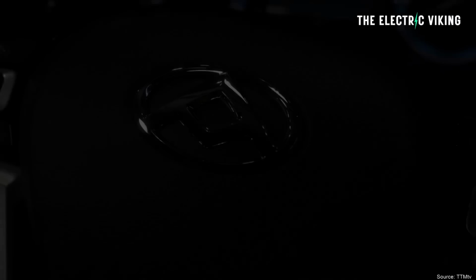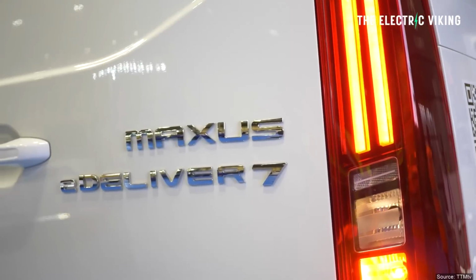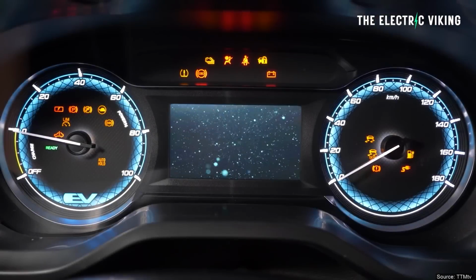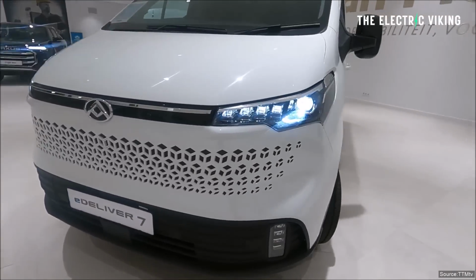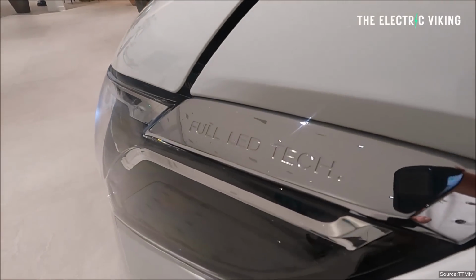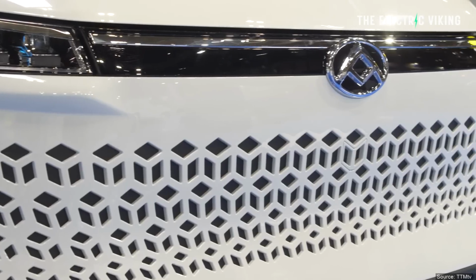Now, what about the payload? Well, they can carry a fair bit of weight. The average payload is around about 1,300 kilos, so that's about 2,800 pounds. Standard features include LED headlights, 12.3 inch touchscreen. They've got 3 seats in the front. It's got Apple CarPlay and Android Auto, rear barn doors, a single sliding side door, 6 airbags, a full suite of advanced technology. So it's got actually quite a bit of advanced tech, which is nice, I think.